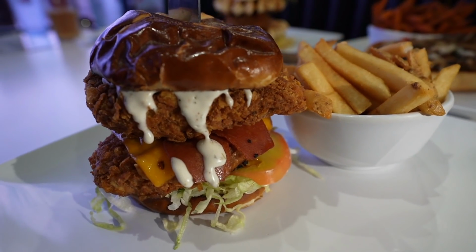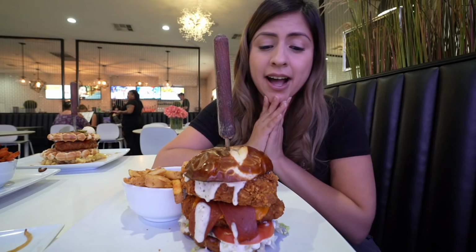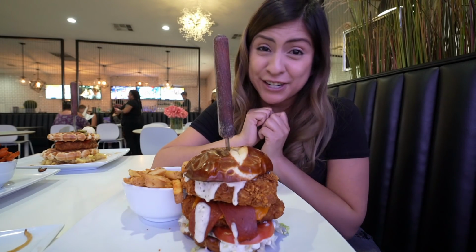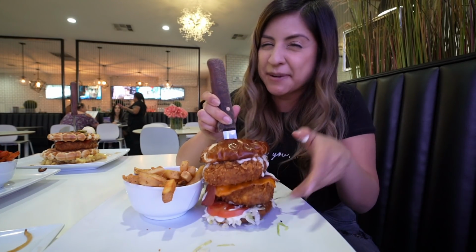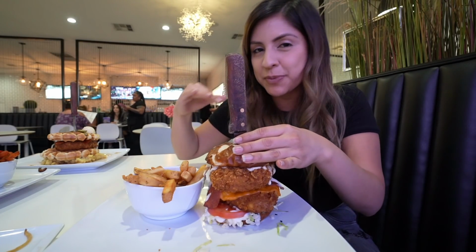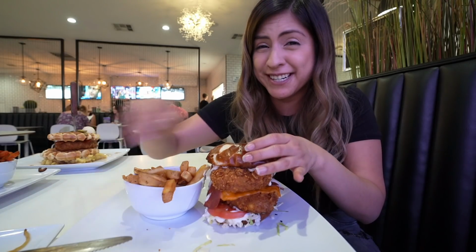For this next one is going to be a crispy chicken sandwich called the Rancho. Not only does it have one, but it has 2 crispy chicken cutlets on here. It also comes with cheddar, bacon, lettuce, tomato, ranch. I really don't know how I'm gonna bite this. This is huge. I'm gonna go ahead and give it the old college try and try to just take a bite out of it. I'll probably end up cutting it or just removing one of the pieces later on, but just for you guys, I'm gonna try to bite it all at once.